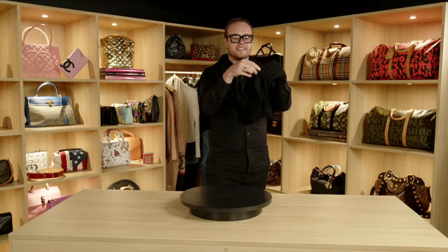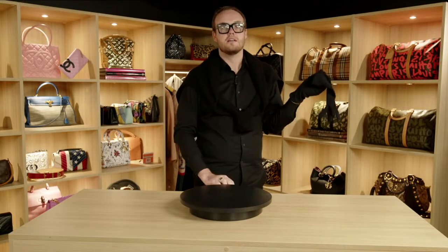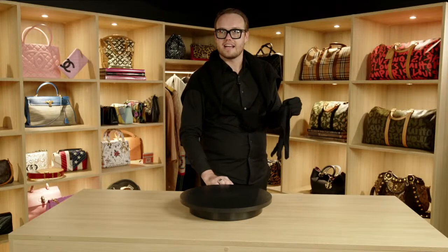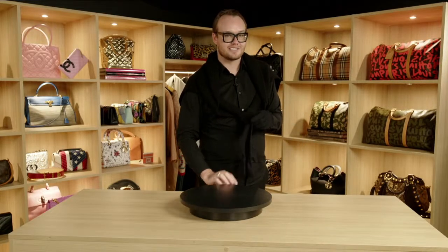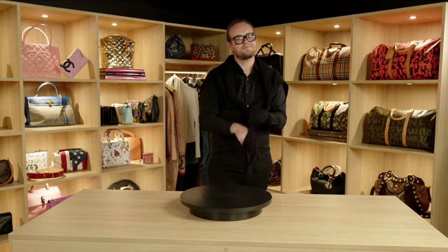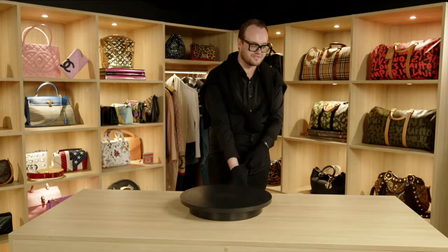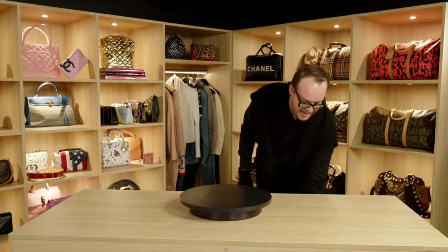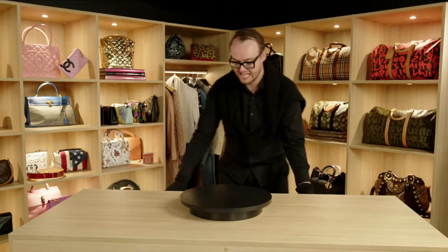Okay, we're gonna put on the gloves and bring out a really beautiful, special piece for you guys as well. So, the next item that I have for you guys is a scarf. And we love a good scarf. It is just so beautiful. There's so many things you can do with the scarf. Absolutely so many options.